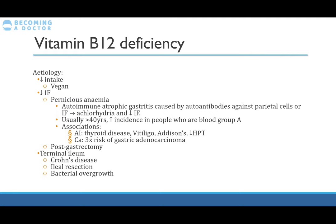Just some facts about pernicious anemia. It's usually in people who are over 40 and is associated with people who are blood group A. I'm not quite sure why, but it's an association that has been studied. Some other associations with pernicious anemia are autoimmune diseases: thyroid disease, Addison's disease, vitiligo. And also if you do have pernicious anemia, you have a greater risk of gastric adenocarcinoma.